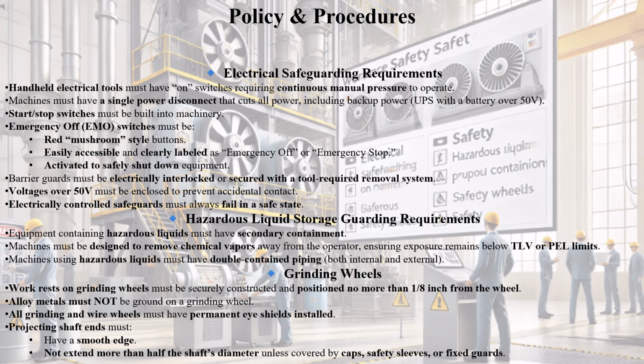For hazardous liquid storage, all equipment containing hazardous liquids must include secondary containment. Machines must be designed to vent chemical vapors away from operators, ensuring exposure levels remain below threshold limit values or permissible exposure limits. Double containment of all internal and external piping is required for any machine using hazardous liquids.